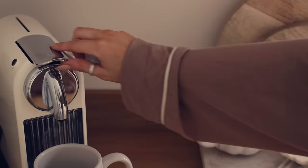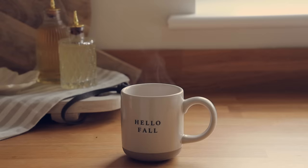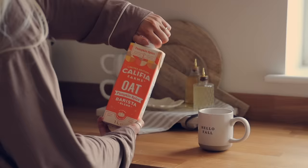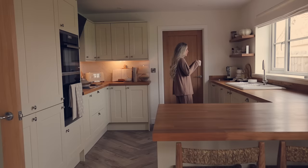Coffee of the day. Honestly, is there anything better than that first sip of coffee in the morning? I was so excited to find this pumpkin spice oat milk on our weekly food shop, and I've been absolutely loving adding this to my morning coffee. It gives a subtle hint of autumn.